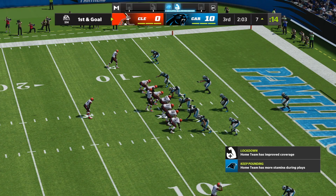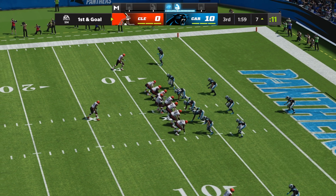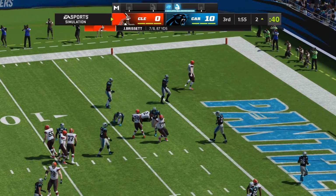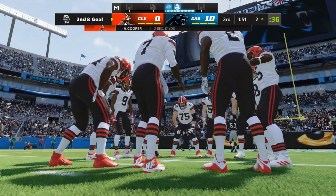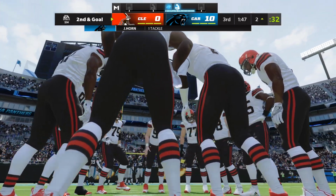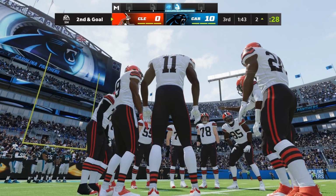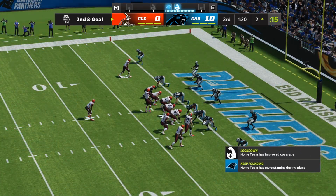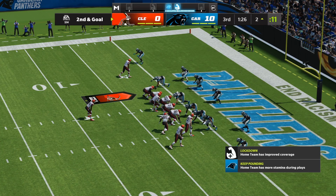19, set. Brissett. The quick slant caught. That's good for a gain of 6, 2nd and goal. That was a nicely run slant route, and what the receiver's trying to do is make the defender think he's going upfield for a deeper route, and then breaks it off, usually after about 3 to 4 steps, and cuts towards the middle of the field. And now what he's trying to do is use his body to keep the defender away from the football and get the quarterback a really nice target.